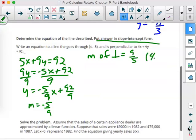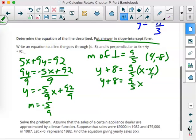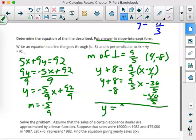And then I have to use that in point slope form with the ordered pair (4, -8). So that will be y plus 8 equals 9/5 times the quantity x minus 4. And then we'll go ahead and distribute the 9/5. And again, think of that as a 4 over 1, so that you'll do 9 times 4, negative 36/5. And then we will subtract 8 from both sides, which would be negative 40/5. And y equals 9/5 x minus 76/5. And that is in slope-intercept form. So that is good to go.